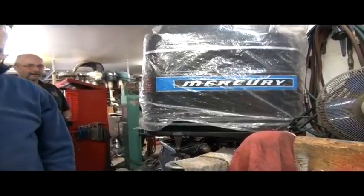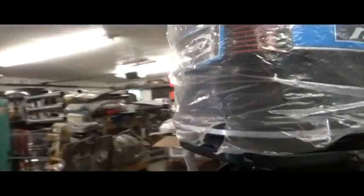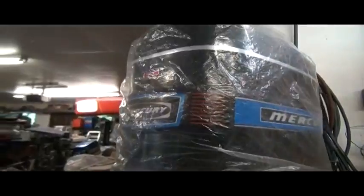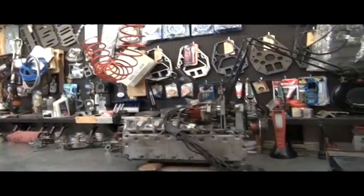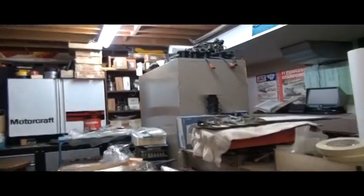That's one of my favorites. They make it look big. Scare the competition. Right here, he's modified this whole shop area. Oh my god, I can't get over it. This is just too cool.